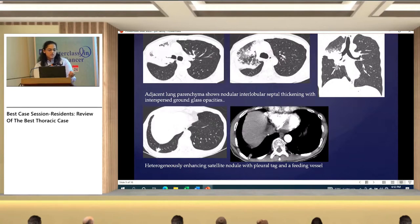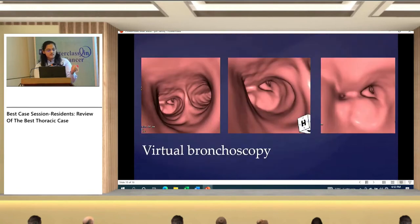On further screening of the lung parenchyma, we found a pleural tag with a heterogeneously enhancing satellite nodule in the lower lobe. The main lesion was seen in the upper and predominantly the middle lobe. So this lesion was in an altogether different lobe from the primary lesion, and it had a feeding vessel to it. It suggested that it is a metastatic pulmonary nodule, which is synchronous with the primary.